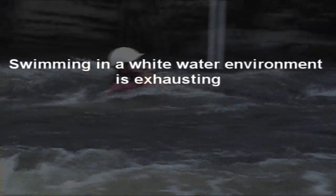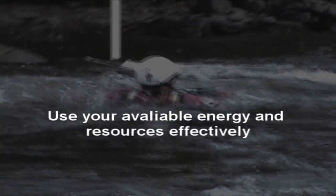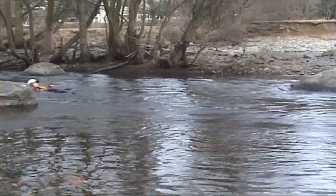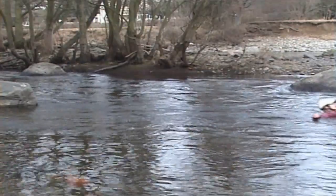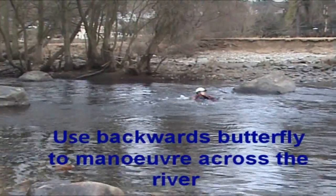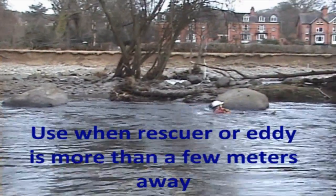Swimming in a whitewater environment is exhausting, therefore it is important that you use your available energy and resources effectively. Passive swimming involves adopting the defensive swimming position outlined earlier, and using the natural flow of the water to take you downstream. You can use a gentle backwards butterfly at about a 45-degree angle to manoeuvre across the river. You generally use this position when the nearest point of safety or a rescuer is more than a few meters away.